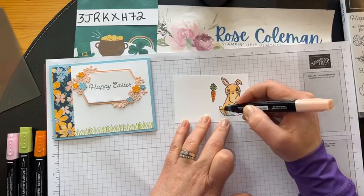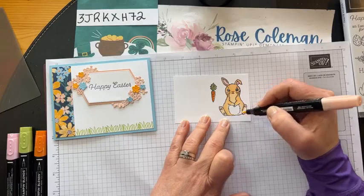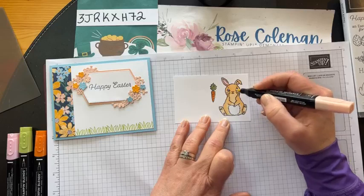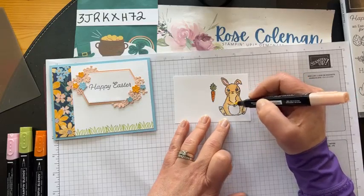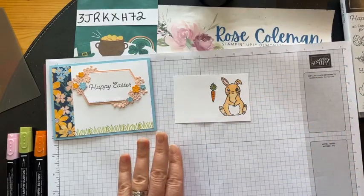So I'm using the light Pale Papaya here just to blend everything in. And I'm going to leave her belly white. All right, so I'm happy with that. And I left her eyes white. Some people like to color the eyes with light Pool Party just to give them some color. I'm just going to leave it white.